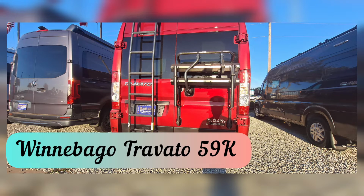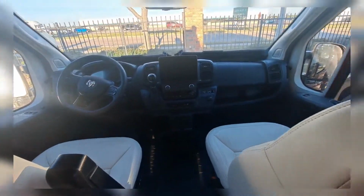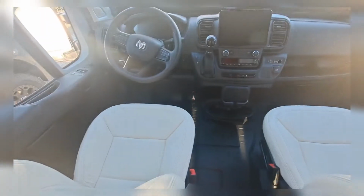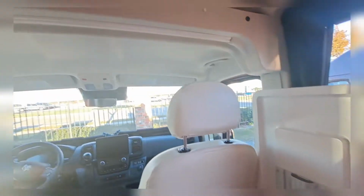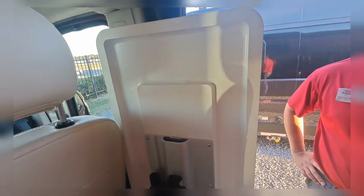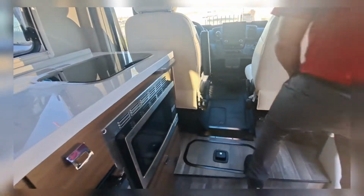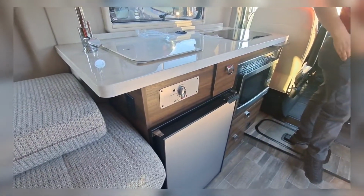Here's the Winnebago Travado 59K. Here we're looking in the driver's seat, the cockpit area, the passenger side, and plus I was looking at that traffic on the highway. Because this is off the highway when I've stopped through. Then here, showing what the table looks like right there, where you can do the table. Then over here, I'm just walking through, looking at the new look in the inside of the Travado.